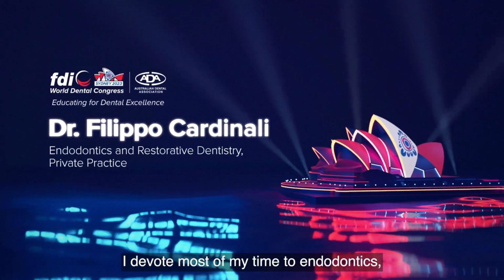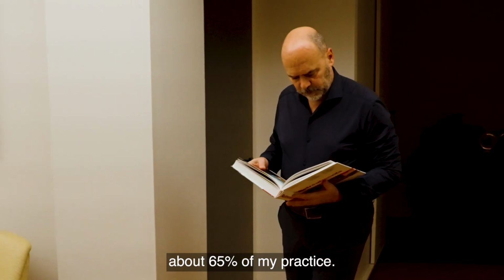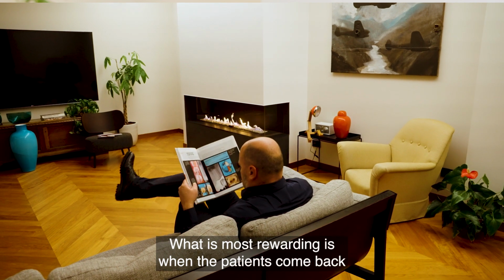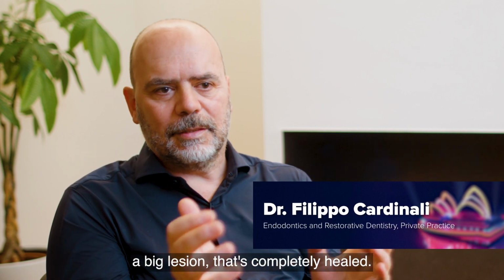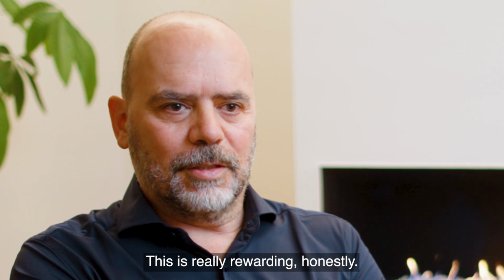I devote most of my time to endodontics, about 65% of my practice. What is most rewarding is when the patients come back with no more pain. When you see at the follow-up, for example, a big lesion that's completely healed, this is really rewarding, honestly.